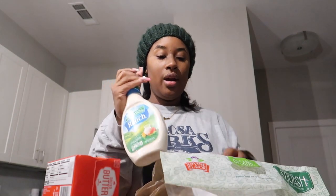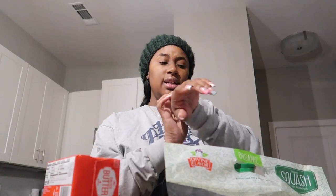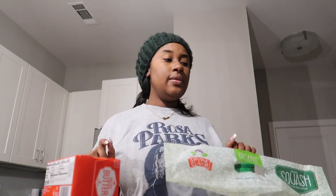So we are about to put this stuff away and get to cooking, because it's 7:47 and I need to be in the bed by like 9:30. I was late last night. So that's the goal. I'm about to put this stuff up and cook so we can go to bed.